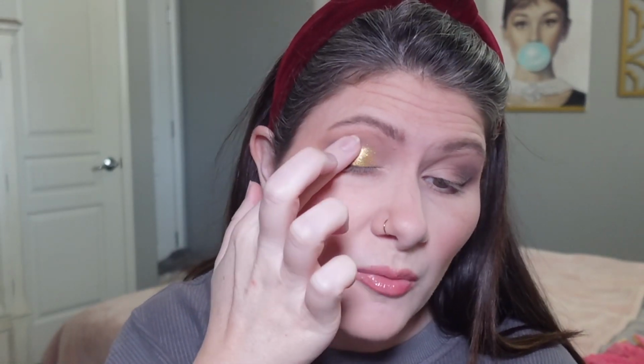But I'm going to put this all over my lid with my finger, and I'm going to bring it over to about right there and stop, because I want to put that other shade on the inner portion of my lid and into my inner corner. So I'm just going to put this all over right there. We might need to go in with a little bit more of that deeper brown shimmer shade just to make everything blend a little bit better.